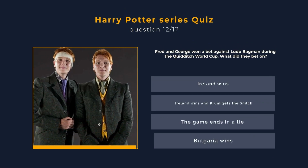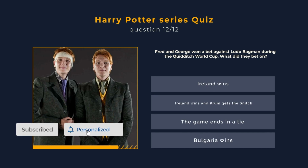Fred and George won a bet against Ludo Bagman during the Quidditch World Cup. What did they bet on? A. Ireland wins. B. Ireland wins, and Krum gets the Snitch. C. The game ends in a tie. D. Bulgaria wins.